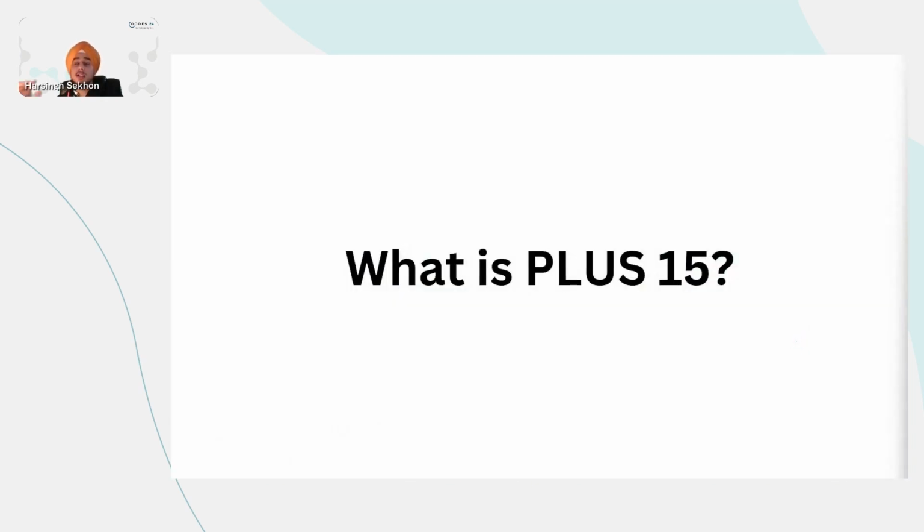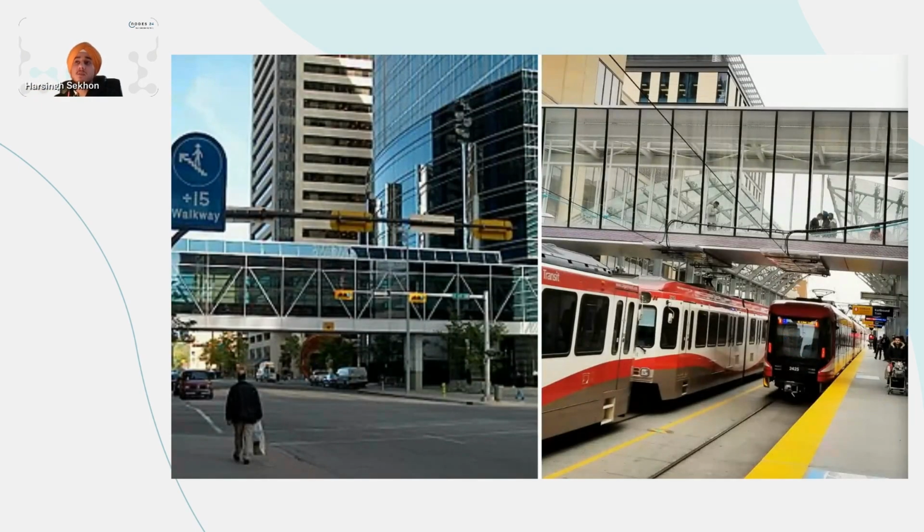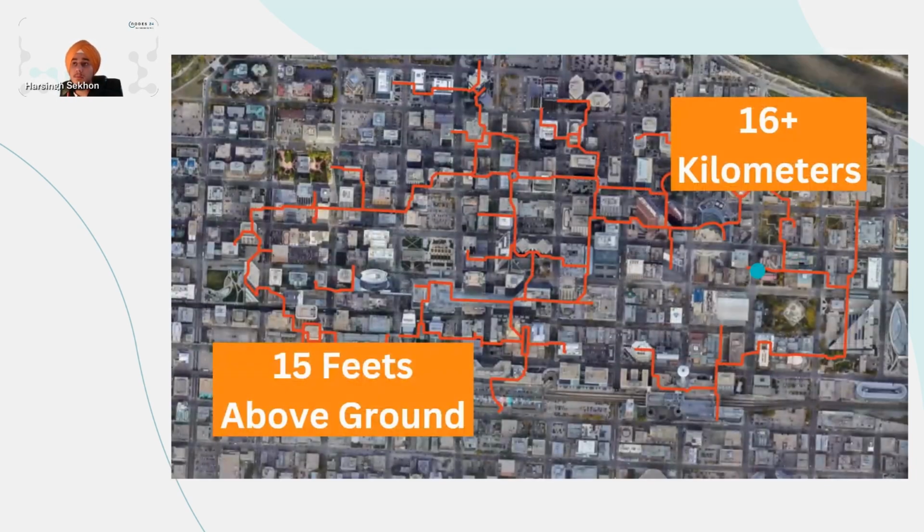Coming back to the question, what is plus 15? It is a series of walkways like indoor bridges connecting many of the downtown buildings. Imagine being able to walk from one building to another without having to go outside, even in the middle of winter. It's like a huge maze that people use to stay warm and dry as they move throughout the city. It's super long. The plus 15 stretches across downtown for more than 16 kilometers. And why is it called plus 15? Because it's 15 feet above ground.